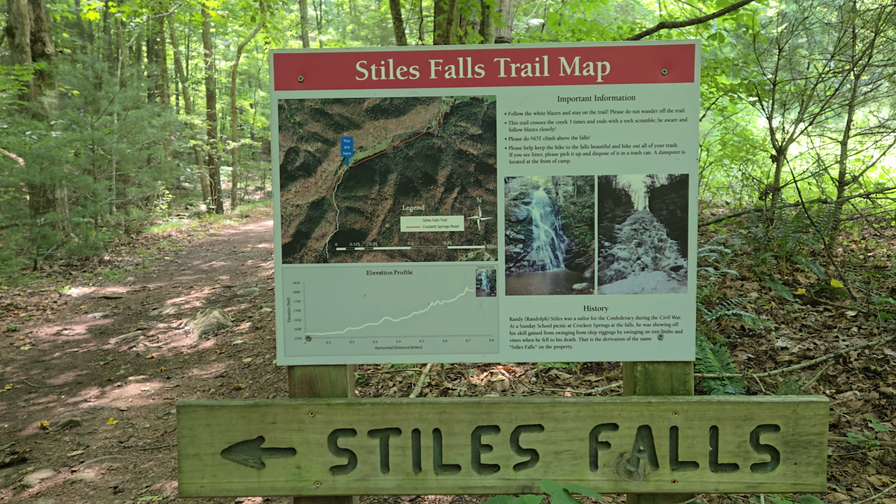Here's Stiles Falls. There we go. Climbing back up. It's pretty steep. All right, here I come. I'm gonna help you. Now we're making our way back up from the little scramble down to the falls. And we made it.